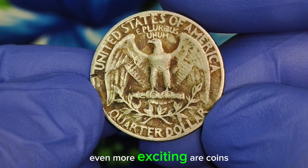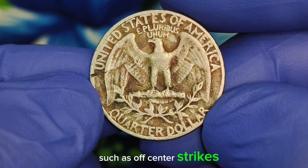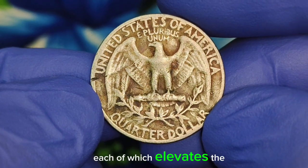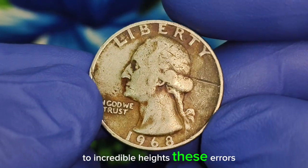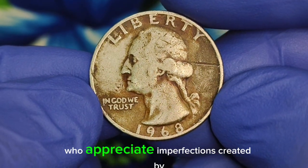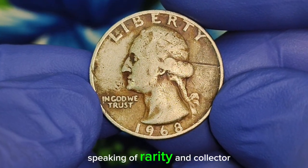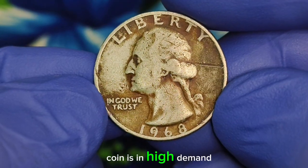Even more exciting are coins that contain error features, such as off-center strikes, double dies, or planchet flaws, each of which elevates the rarity and value of the coin to incredible heights. These errors were often unnoticed in circulation, but today represent a goldmine for collectors who appreciate imperfections created by the mint itself. Speaking of rarity and collector demand, let's make it clear, this coin is in high demand.